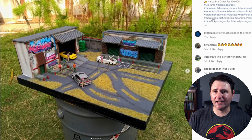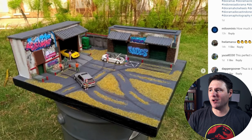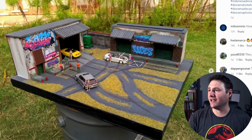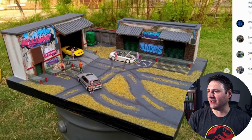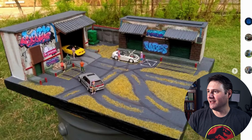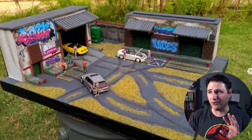This next one is coming from DMez Project. Let's see, this is a Diorama Warehouse number 4, diecast, scale 1/64th. Not sure what that is. I'm guessing this says pre-order. It's 400 rupees. Is that... I don't know.